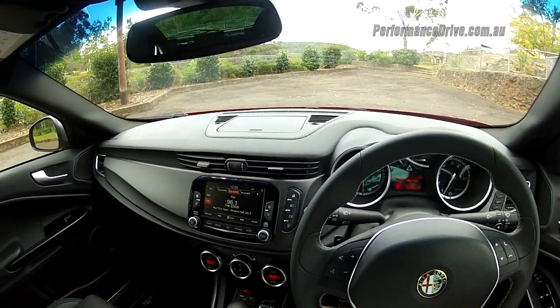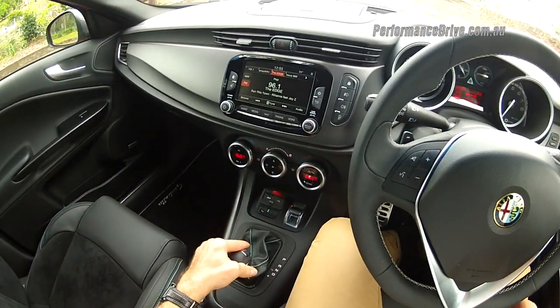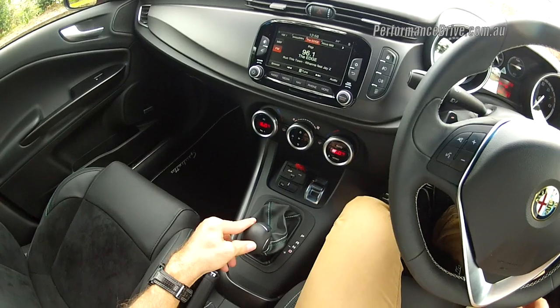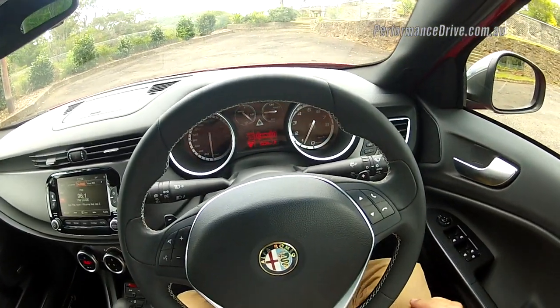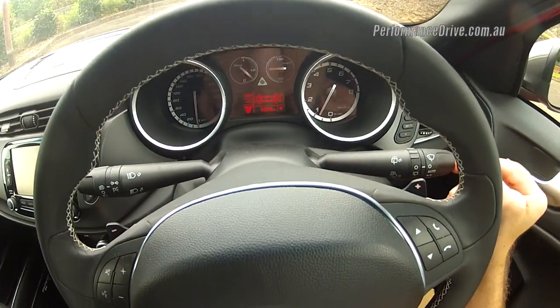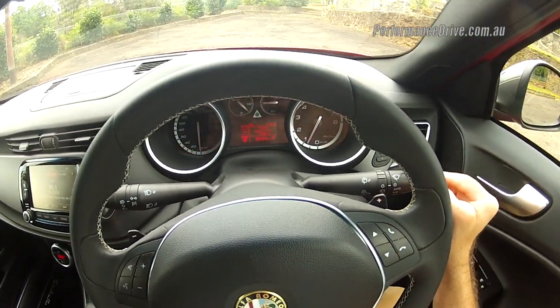Some of the functionality is still a bit quirky. The gear lever, for instance, it's very loose, and sometimes you put it into D and it doesn't actually engage D, and same with reverse. And then you've got the instrument cluster, which has got the old graphics, the red and black graphics. I'm not sure you can see that. But yeah, it's very clunky and a bit confusing.